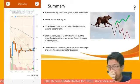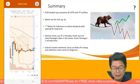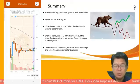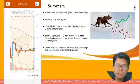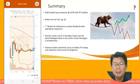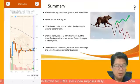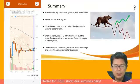Now the KLCI right now, the summary is the top resistance at 1470. We do have the outflow that we are seeing right now in the KLCI, and it is also selling down. So at one point we will see a sign of strength. That's possibly the turning point here. Watch out for that one. The Robie FA list, those stocks that we talk about, are very, very good for stock collection here.